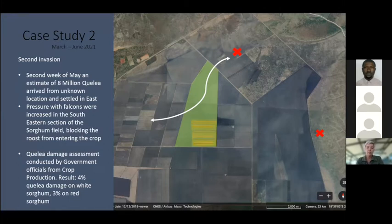Now, the pressure with the falcons was increased, especially in the southeastern section of the sorghum field. And this blocked the roost that formed on the eastern side from moving into our field.